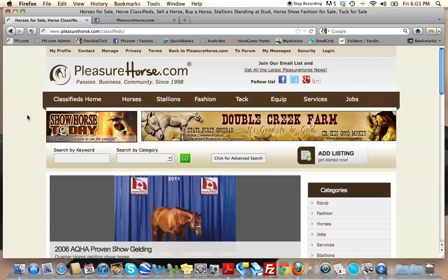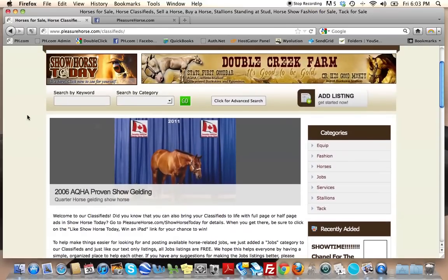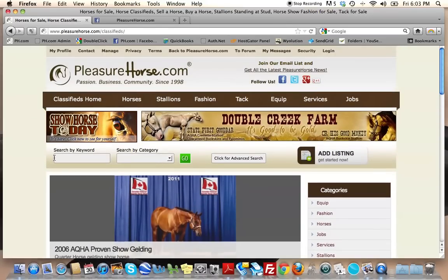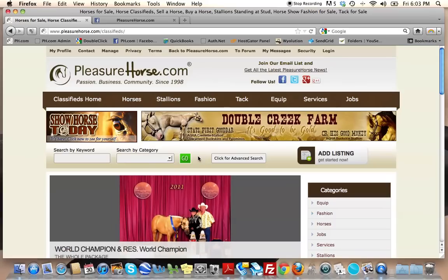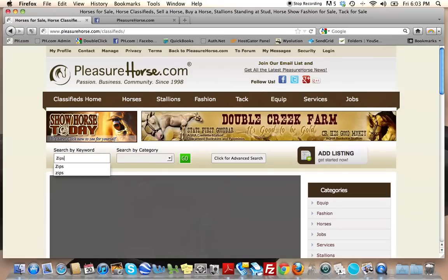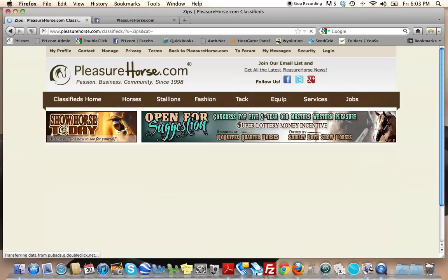And then as far as getting specific and really trying to find something, if we take a look at some of the options here, you have several ways to go about it. Let's say that I am looking for an offspring of Zip's Chocolate Chip, but I don't have the full name. I can't remember the full name. I'm just going to type this in and see what I come up with.